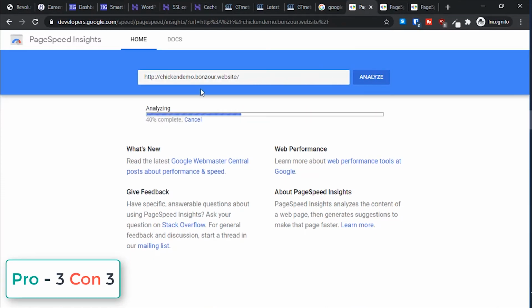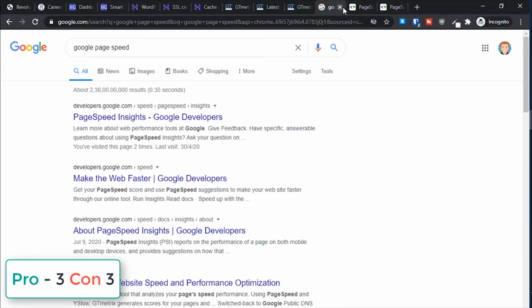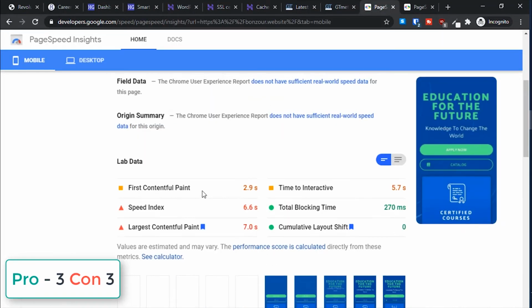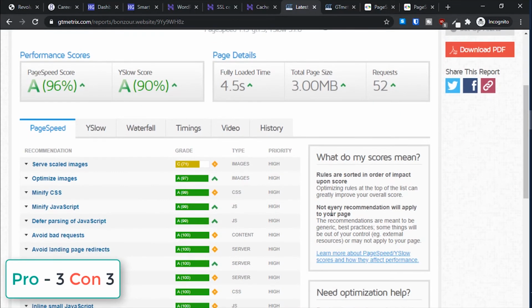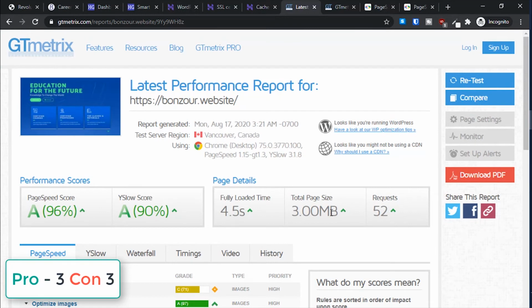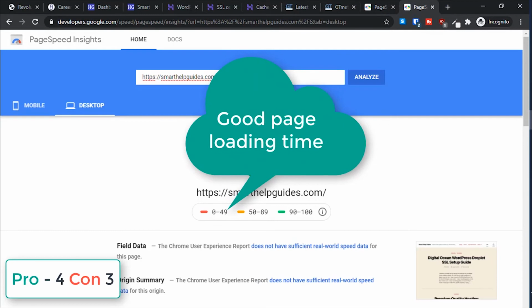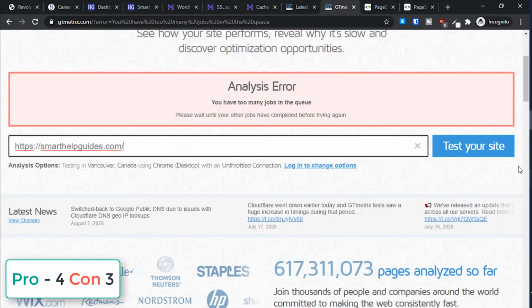There is some problem. This website is protected by a username and password, so we cannot do the speed test with it, but I've shown you. And on GTmetrix, you can see this website, which got a pretty low score on Google PageSpeed, has a very decent score, because as I told you, Google PageSpeed doesn't show you the raw data, whereas GTmetrix shows you the raw data. So let's also test the server website.